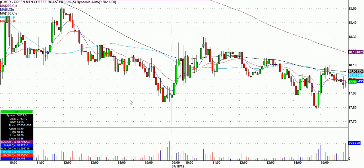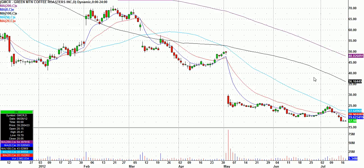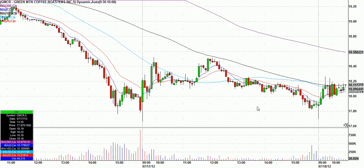GMCR I had on watch as a bounce play. GMCR looked like this. Nice little kind of wedge pattern. It's beaten up on the daily. Okay, there it is on the daily. Overdue for a bounce. So we just had it on bounce watch. I often say, and you probably heard me say, it doesn't cost you anything to have a stock on a chart for you to check on. So a bounce play, I want to see it trade in a narrow range for at least a half hour and then a breakout, okay?